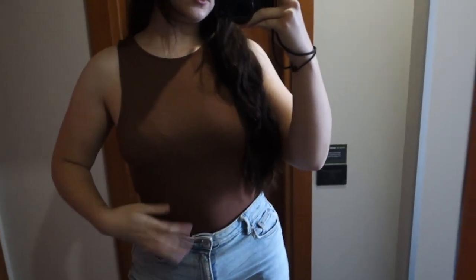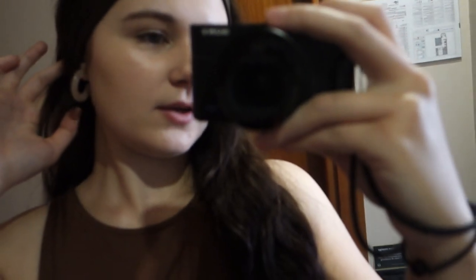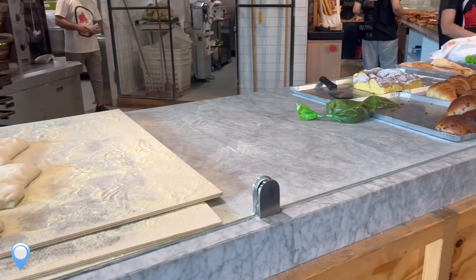And this is just today's outfit. So I've just got on a brown bodysuit and some jeans. Wearing my cute earrings and my headband.